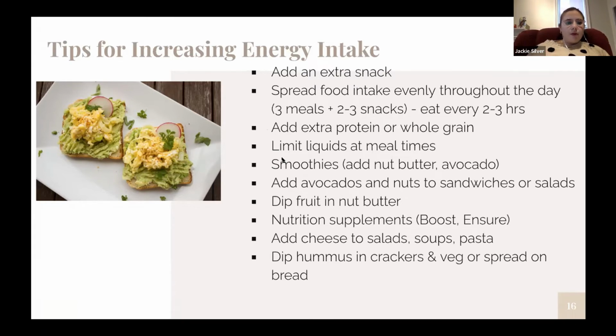Smoothies are a great way to buff up the energy and the protein. You can add extra peanut butter or nut butter. You can add avocado. You can add that milk powder I was talking about, anything that has higher calories. You can do a whole fat milk.